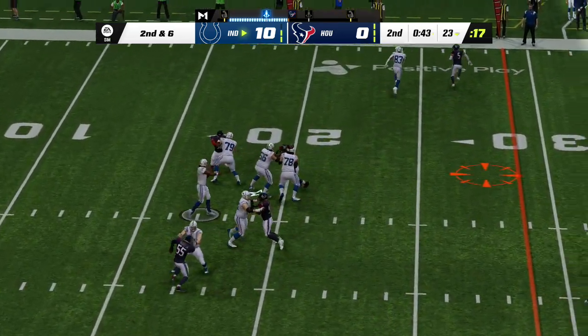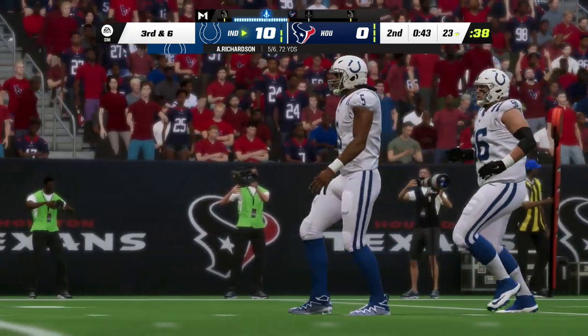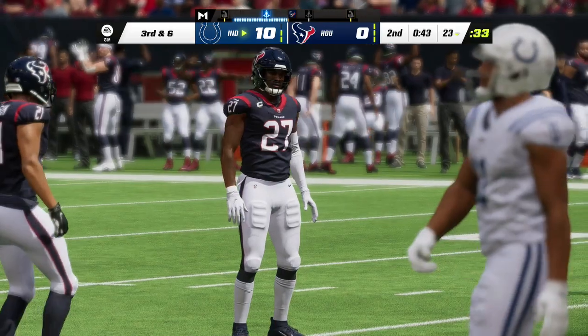Now it's Richardson. And his throw's going to be incomplete. He was looking for Michael Pittman that time. Third down here.